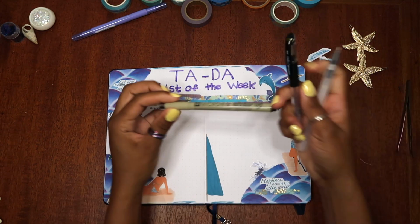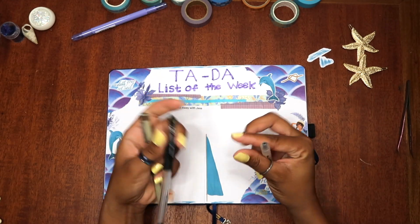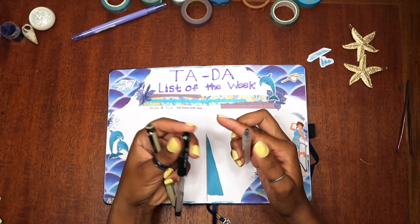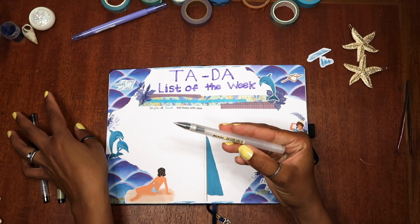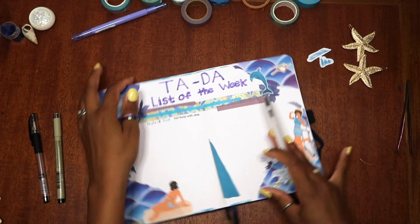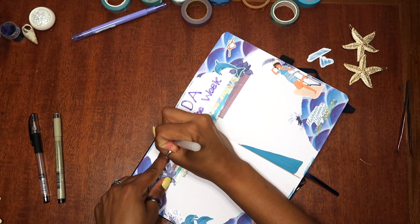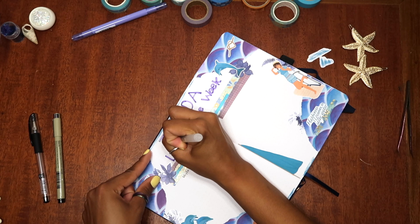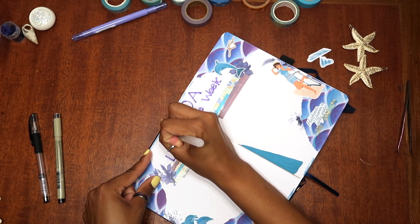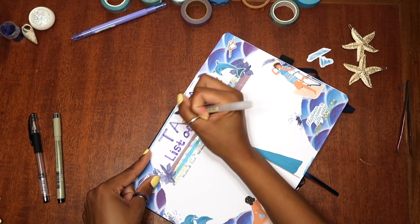All right, so I have these pens. I have the Pigma Micron 12, and I have the Uniball Signo DX in a size 0.38, and then a Muji as well in the size 0.38. And what I like to do is go over in black pen just to make the title stand out. This is just what I like to do.